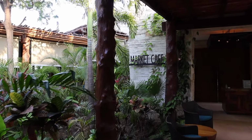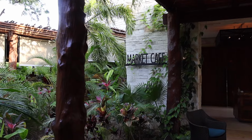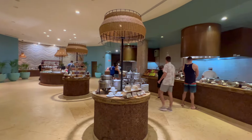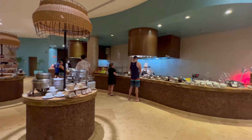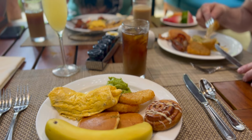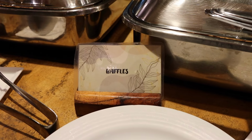Next up, we have Market Cafe, which is the buffet at Secrets Akumal. It's open for both breakfast and lunch and just has a casual dress code. This is one of the only breakfast options for non-preferred club guests staying at the resort. Preferred club guests also have one other sit-down restaurant that's exclusive to them. And then of course there's Coco Cafe, which is open 24/7, where you get coffee and pastries and whatnot. But this is the main breakfast option for the other guests.